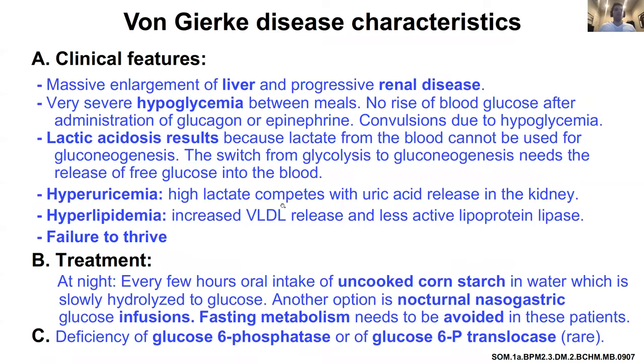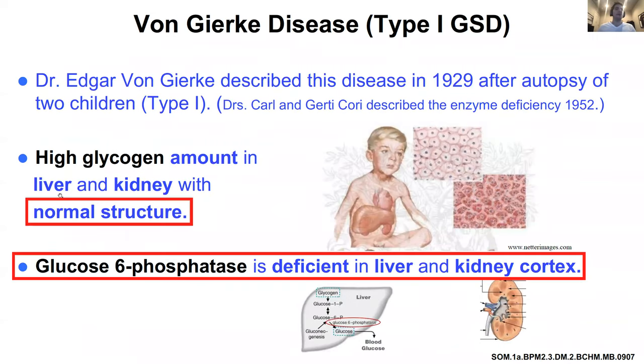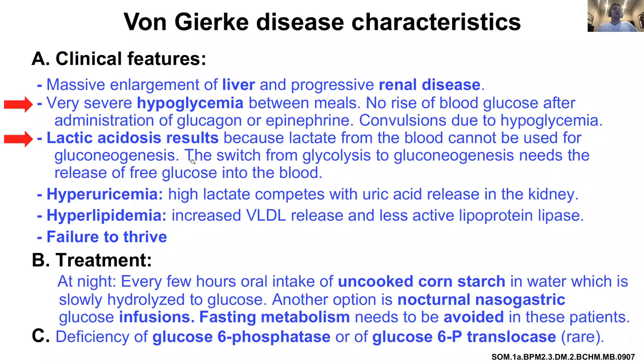Now, what you want to keep in mind is that because you have high glycogen stores in the liver and the cortex of the kidney, you're going to see enlargement of the liver and the kidney. This is very classic for von Gierke's disease. They talk about hepatomegaly and nephromegaly. If you see that in a young child, it's probably going to be von Gierke's. And this is because they can't make glucose from their stores. They have stores, they just can't make it.